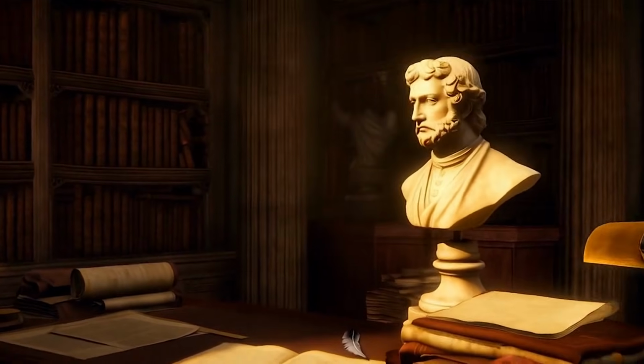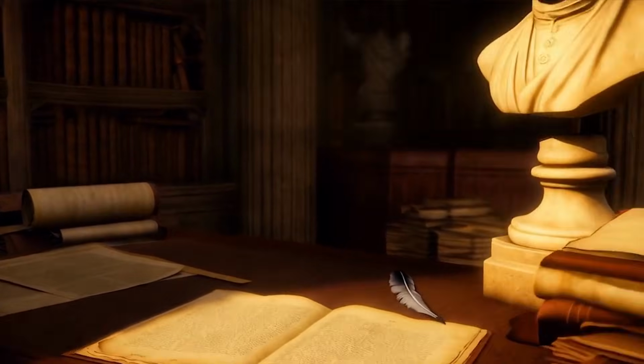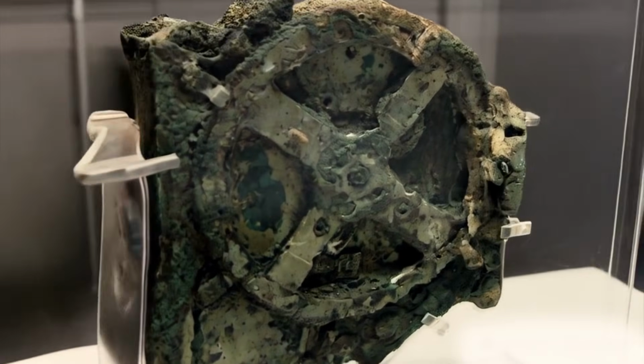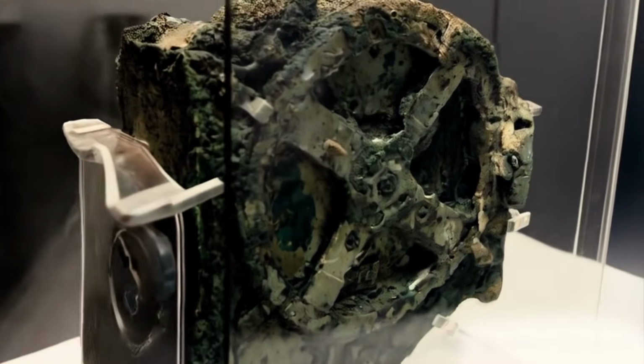And this is only a small part of what the Greeks invented. Therefore, it's quite logical that they were able to create the Antikythera mechanism.